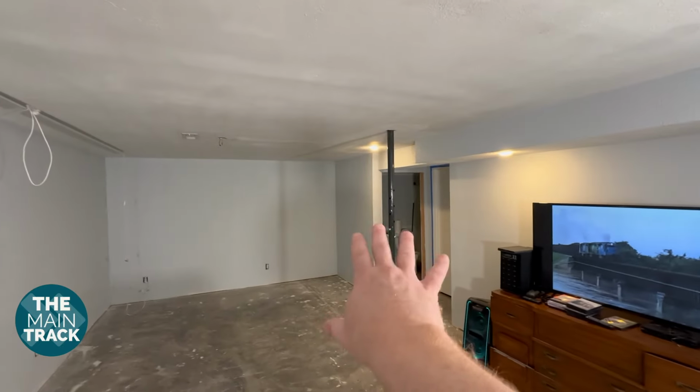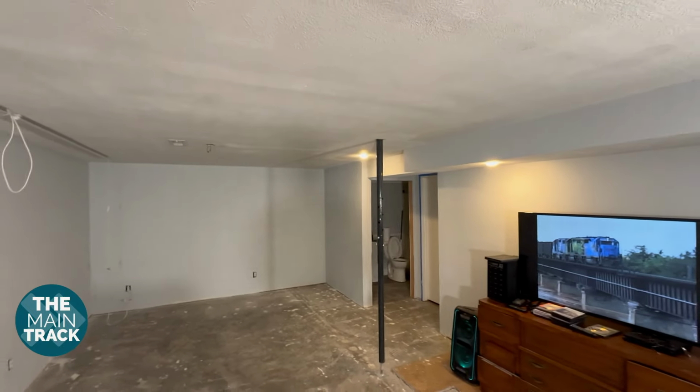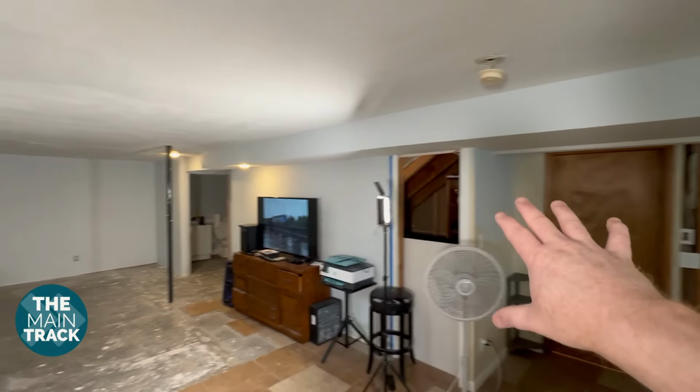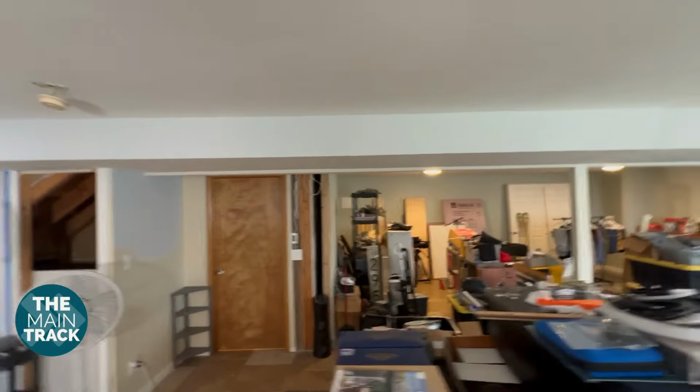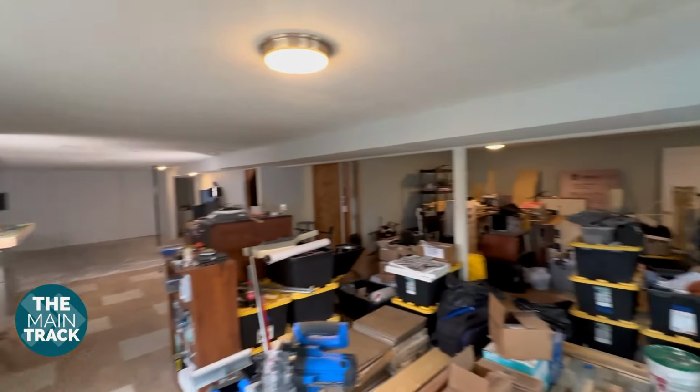Back here I mentioned the restroom, and then behind that is the utilities. Obviously, you have to have a furnace and a water heater for the house, so these were all necessities that I had to have in there. So as I mentioned, cutting about 20% out, but this still leaves me lots and lots of area.